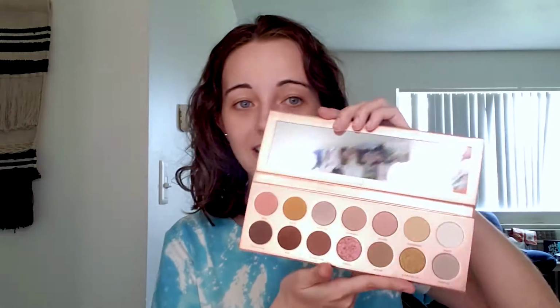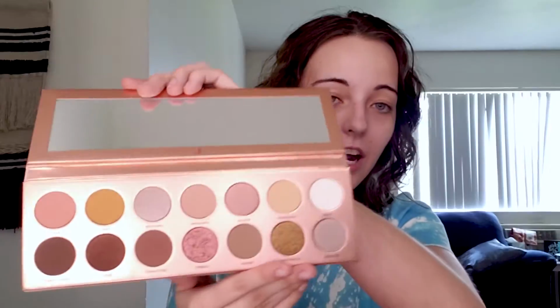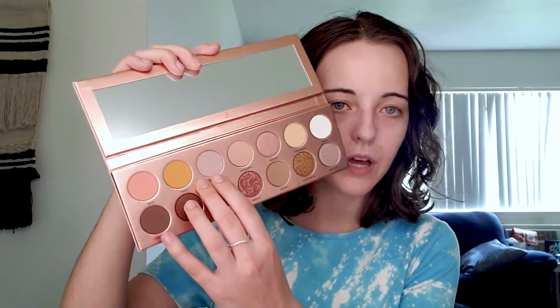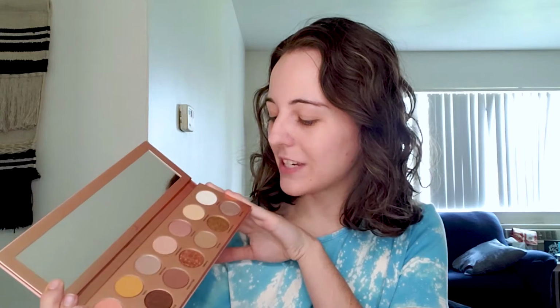And there is the inside. Oh my goodness. Are you freaking kidding me? That is gorgeous. The only thing for wedding sake, not for the palette sake, I think the palette is gorgeous. But for wedding sake, I wish it would have had a lighter shimmer. It has this pinky one, but I wish it would have had a more champagne-y shimmer. But I have others that would work and other palettes that would work, so I love it so much and I can't wait to get into it.